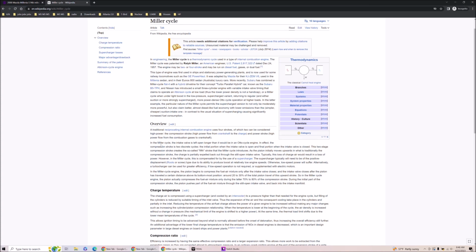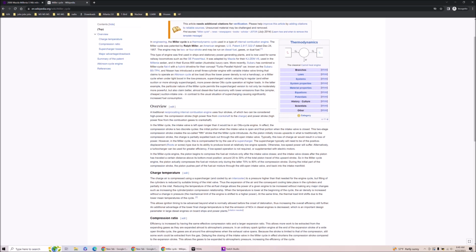In a Miller cycle engine, the intake valve is left open longer than it would be in an Otto cycle. In effect, the compression stroke is 2 discrete cycles: the initial portion where the intake valve is open and the final portion where the intake valve is closed. This 2-stage compression stroke, okay, so that's what makes it a Miller cycle, not an Otto cycle, is that you basically have an A and a B compression stroke.